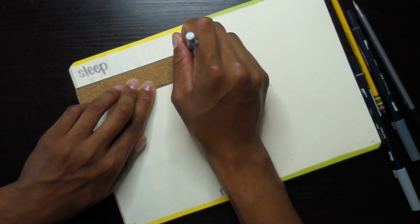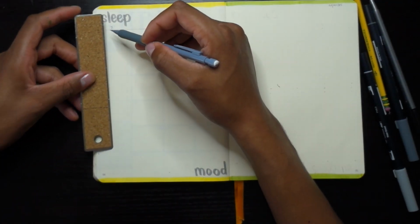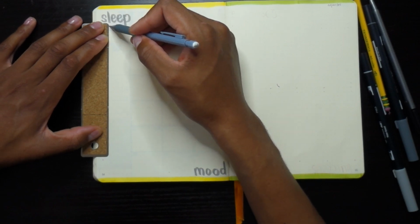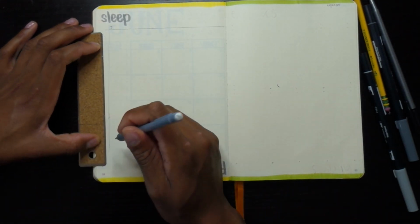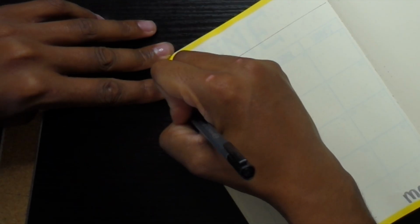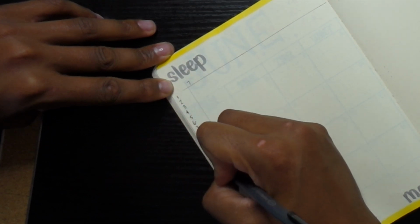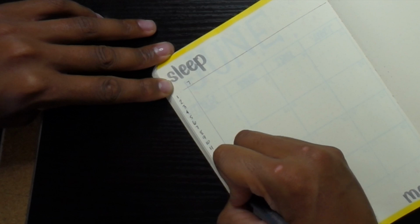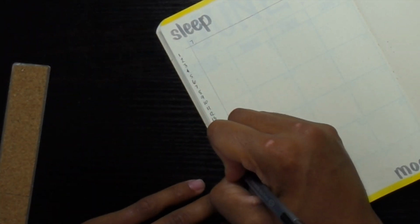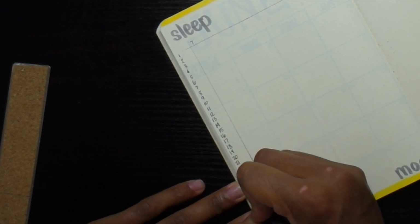On this particular page, I want to do a combination sleep and mood tracker for 2 reasons. One, next month I know I'm going to be working a lot of overnight duty shifts, and one of the things I've learned about myself is that I have a hard time being productive when I get off at 5 or 6 o'clock in the morning, and I want to go home and go to sleep. But when I wake up, I kind of want to go outside and play. I don't necessarily want to get things done, so I'm not in the most productive mood.